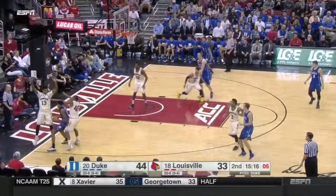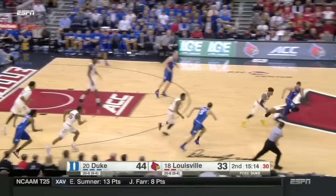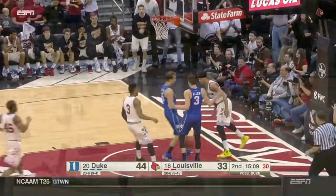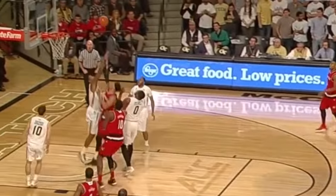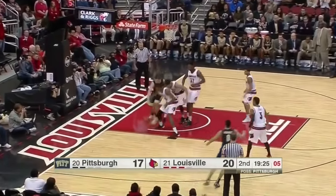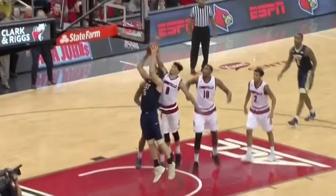Ingram behind the three, bottled up, double team, comes away. Turnover by Ingram. Great spin and a lead. That's a big time move there. That's an NBA move. Very good on defense. Down low, good pass. Block there. Great block. And that's Louisville's story tonight.